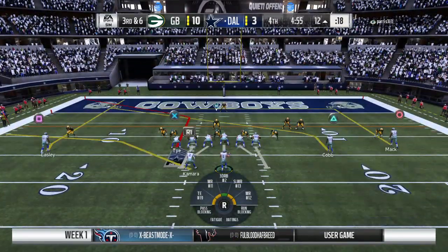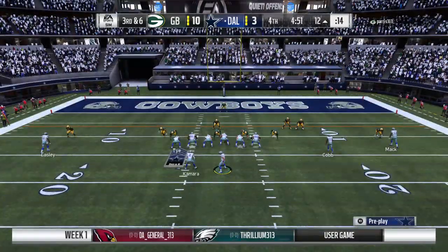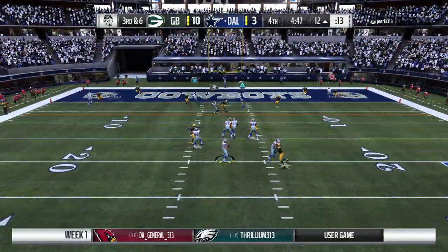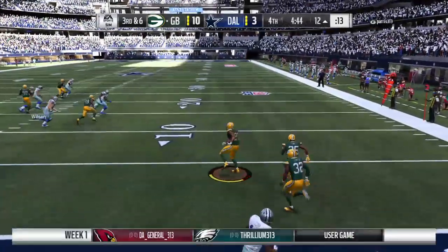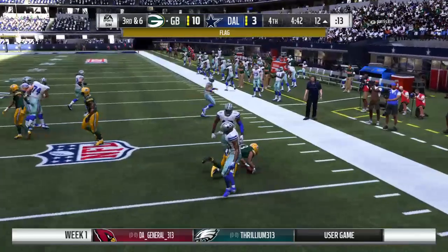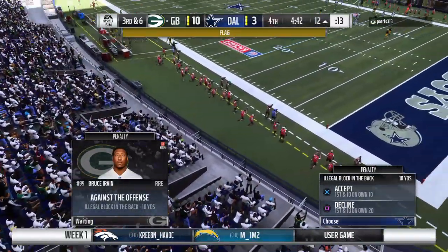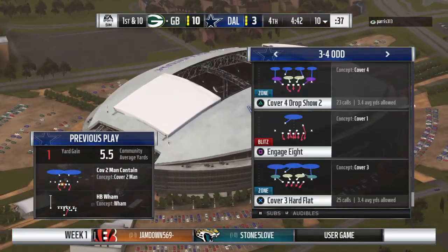Shotgun. Tempo. To throw on 3rd down. Wilson. Trying to get it to Cobb, and it's intercepted. Picked off down at the 2. And he is going to get this one back to the 20-yard line. So this will be accepted as it moves the offense backwards.